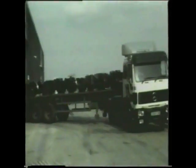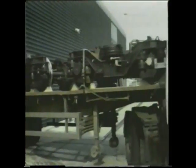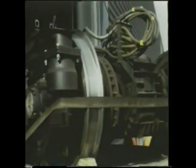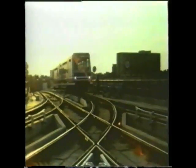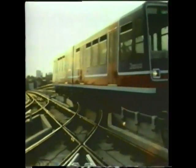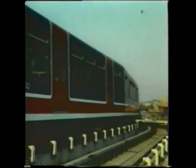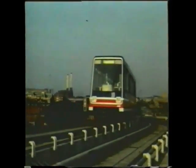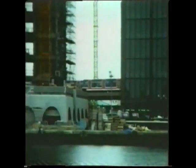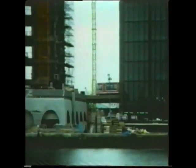By now, following intensive running and testing, wheels had to be turned. These bogies have just come back from the workshops of the Tyne and Wear Metro in Newcastle. This train is on the top of the North Quay Junction, on the little used track connection. As 1987 progressed, building works increased with the DLR trains mingling with a sea of cranes and imposing structures.